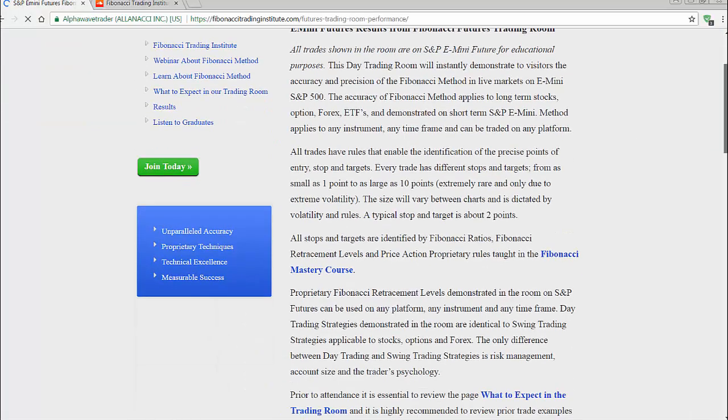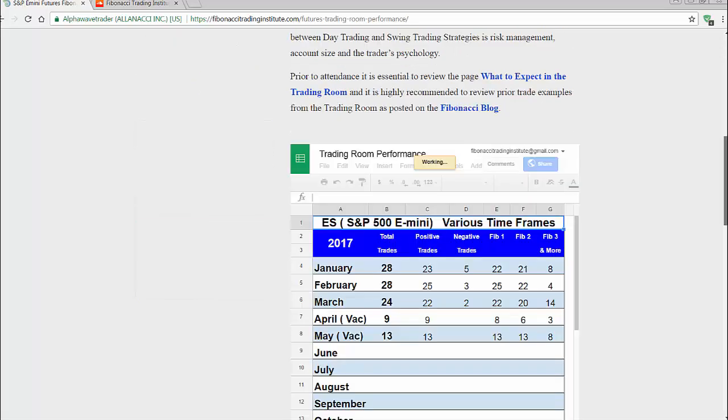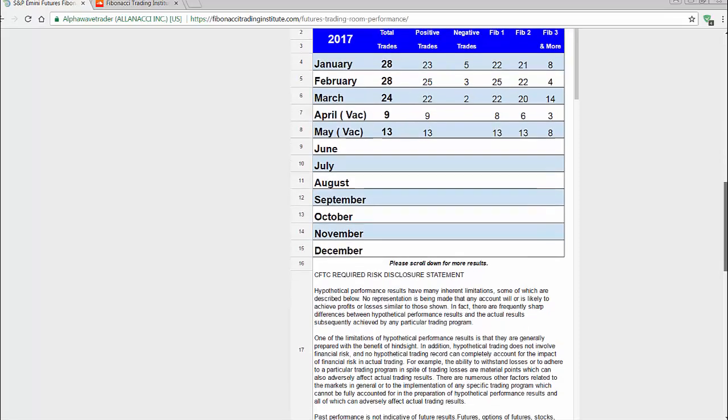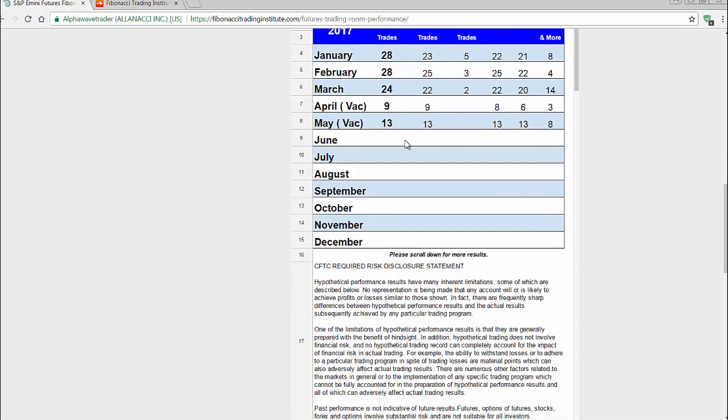So ladies and gentlemen, please remember, I came back to the trading room in the middle of May. This was trade number 14 this morning. This trade number 14 reached all Fibonacci targets. Every single trade, different stop, different target. What you trade, absolutely up to you.